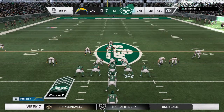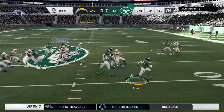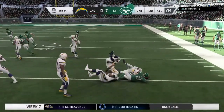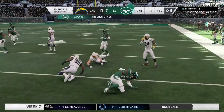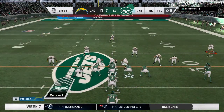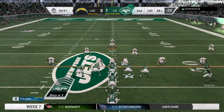Here we go. Center. Gun. Now a handoff here to his running back. A gain of 3 last play. This time they double it and pick up 6. That's a gain of 6. Brings up 3rd and Gun.